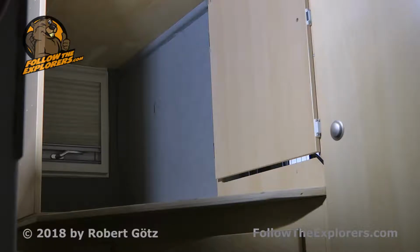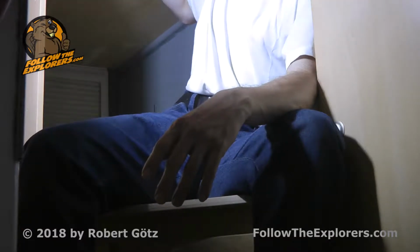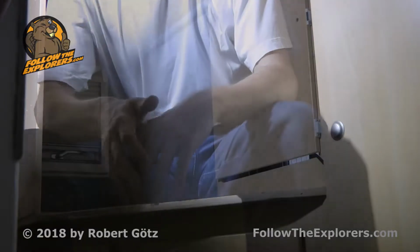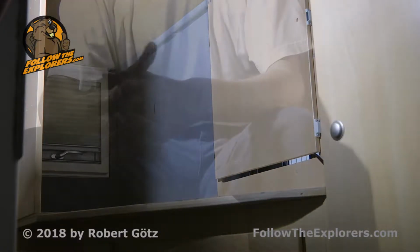Okay, a lot of things have been built on this truck pretty much brainless. Some things were coming from the need of the previous owner. So he was traveling with a big family and he has built in additional bedrooms for the kids. This is one, that's the next one. So that's something I will change because I need more storage space and I just need sleeping space for myself.